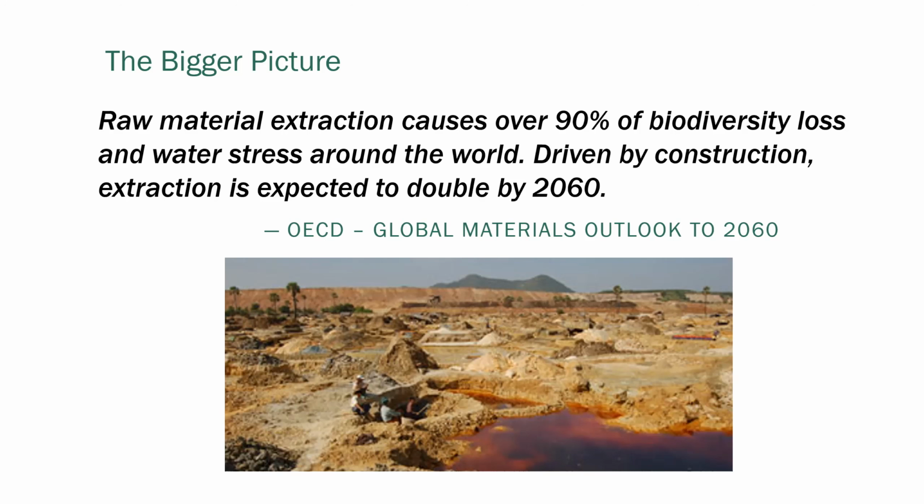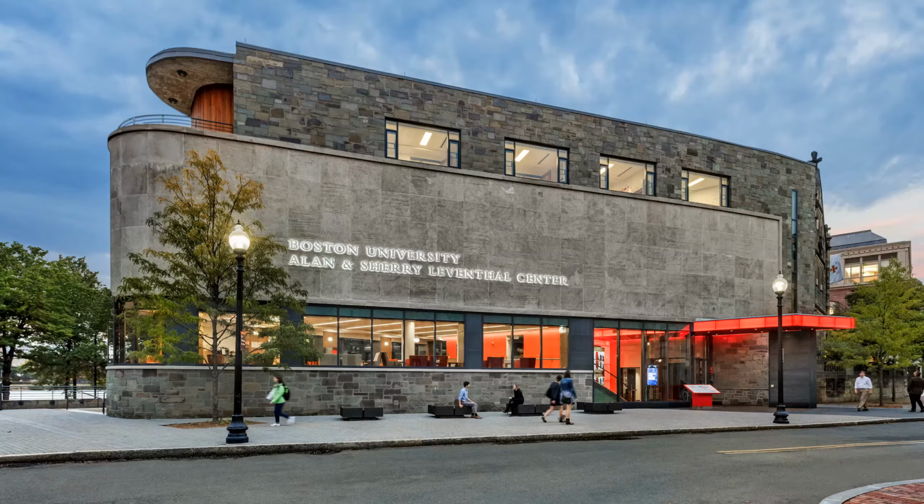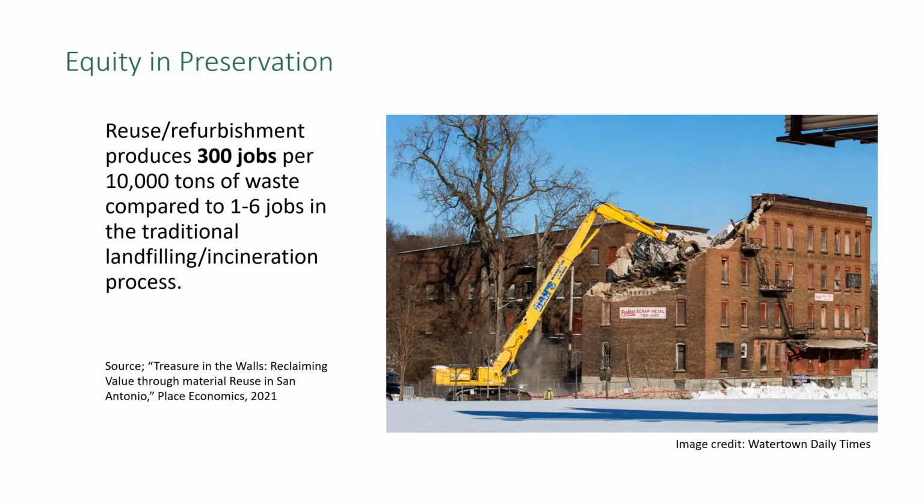And there are also social implications to this as well, thinking about local jobs, local economy, and the health of our local communities. Reusing and refurbishing an existing building produces approximately 300 jobs for 10,000 tons of waste. And you can compare that to a traditional process of demolition, which results in only 1 to 6 jobs for the same amount of waste. So really thinking about the effects and the benefits beyond just those that can be measured in carbon emissions.